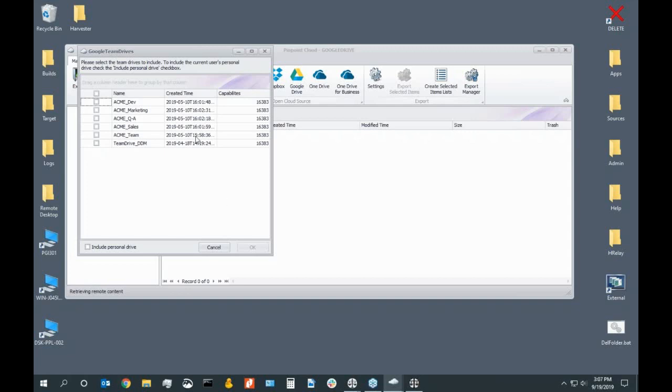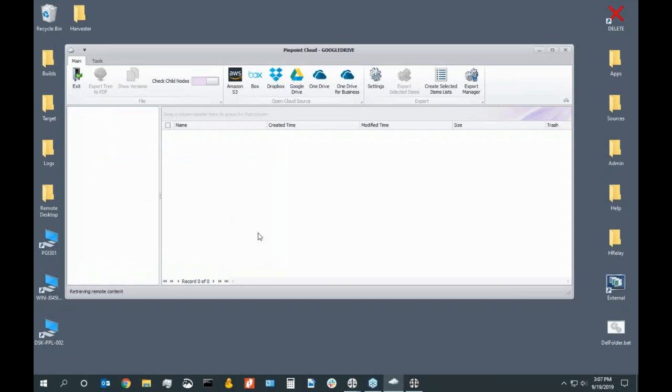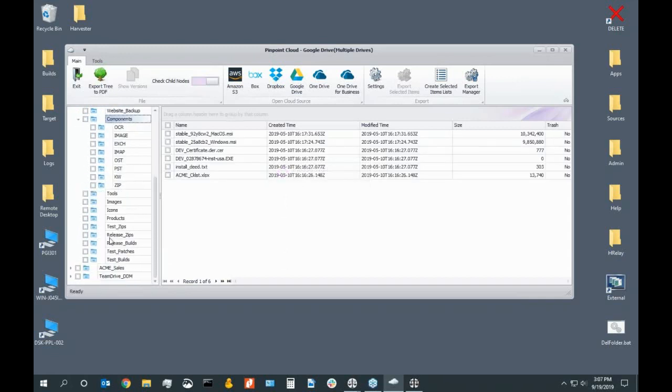So Derek here is running the demo on his side for us. He opened up Google Drive. This Google Drive has team drives built right into it. And so what he can do now is just pick what team drives he wants to look at. Hit OK. And while that's doing that, I guess it's already there. So now you can see the folder structure, and when you click on the different folders, you'll be able to see even the files. So we can see the folder structure and the files of the data that's residing in the cloud.